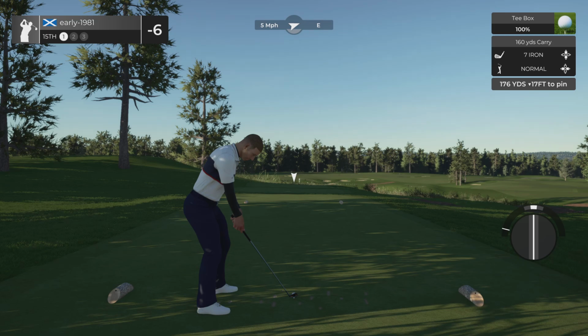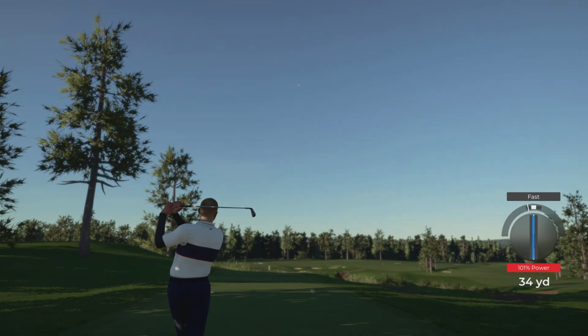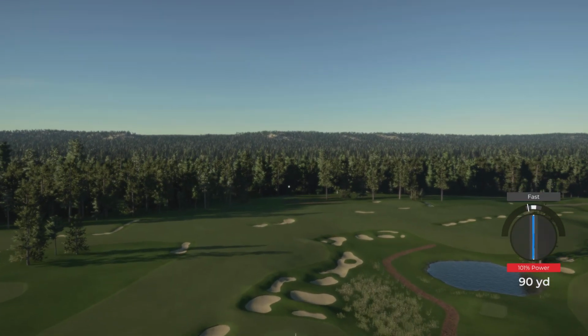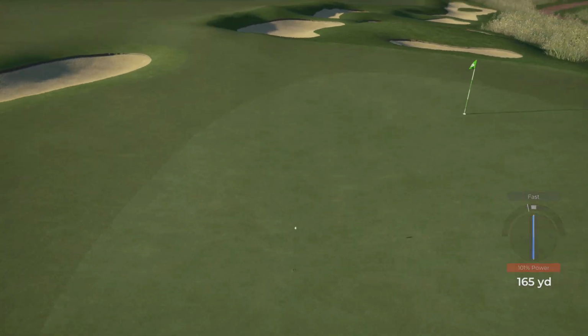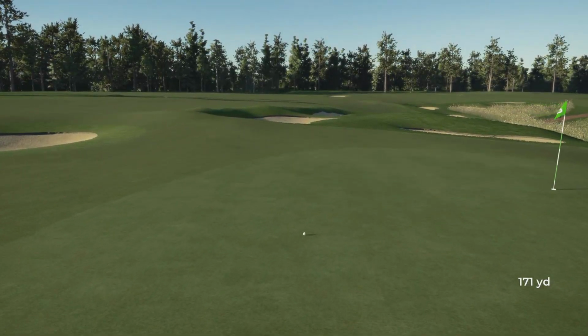And I'm just looking to draw this against the wind here and hopefully get this 7-iron as close to the pin as possible. I think we'll still find this slope that I played for despite that tiny fast. This should start to filter down towards the hole.